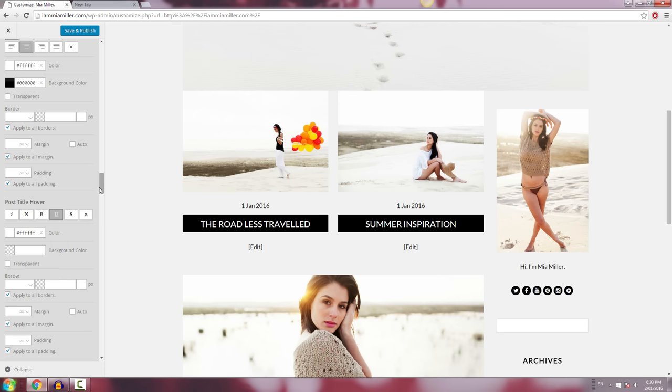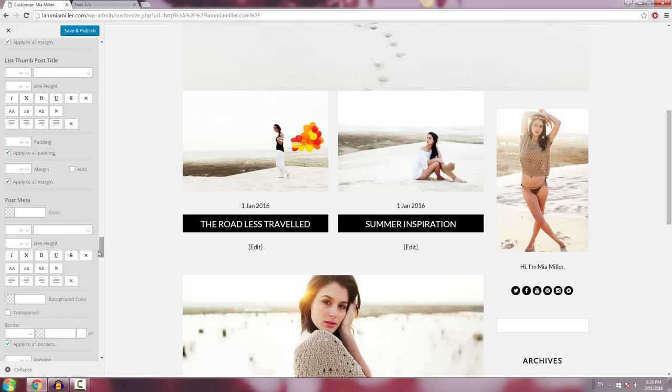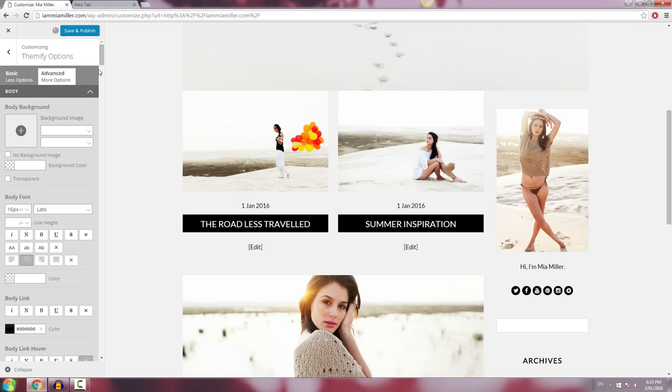You can also edit the other settings, such as the post meta. Basically, the post meta equals the date and also the tags, the category. But I'm not going to show you how to edit that. I just want to show you where it is so you can actually play around with the settings here yourself. So basically, you're going to click on save and publish.